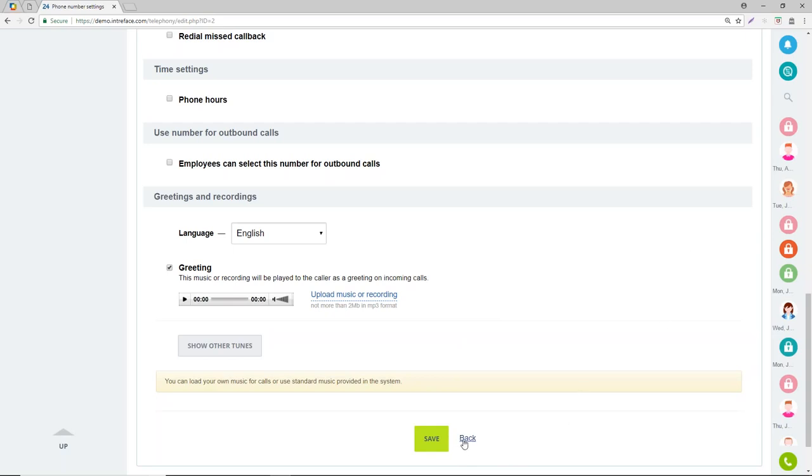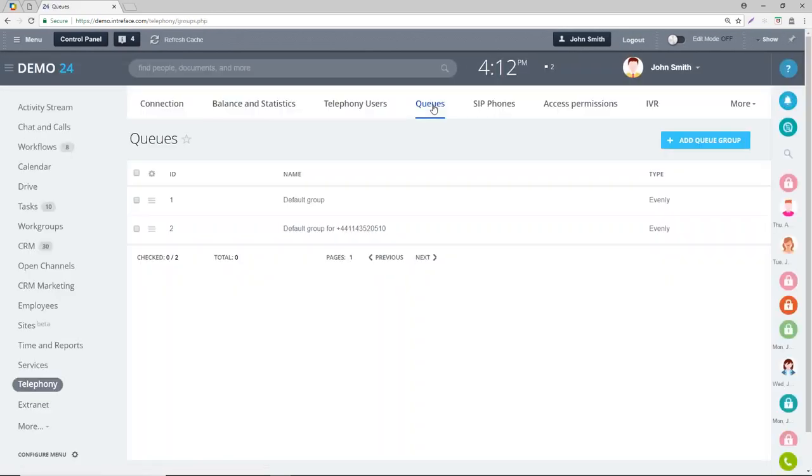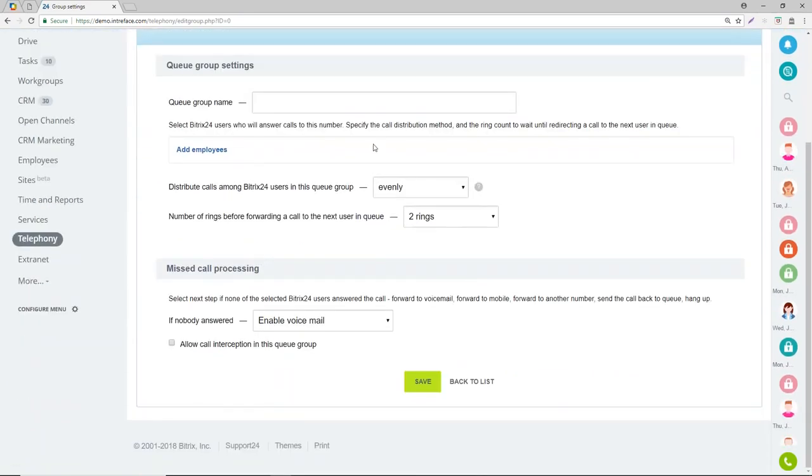Okay, let's go back. Main thing there, I think, is just creating your queues so that the right people are picking up the phone number. If we go into queues, you see we've got a couple enabled here. We can create additional ones here. And as we saw before, we can give the queue a name, we can add employees. There are some settings you can do here around how you distribute those calls to the people in the queue.